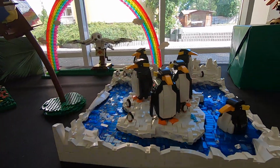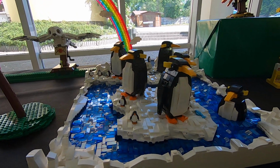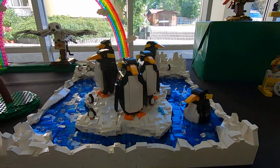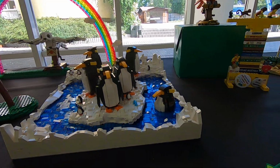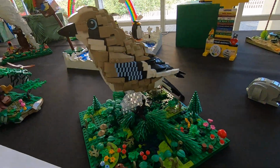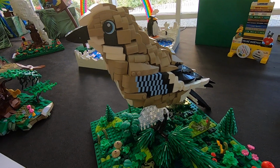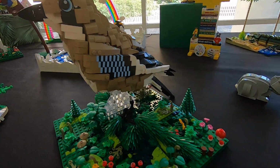Now here we have some penguins on ice that are actually moving, floating and swimming. And this, I don't know if you recognize this bird. In Czech it's called sojka. Not sure what the English name is.